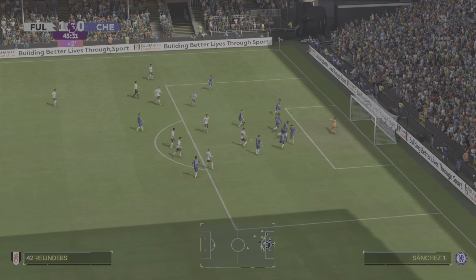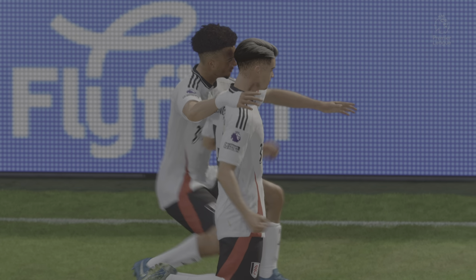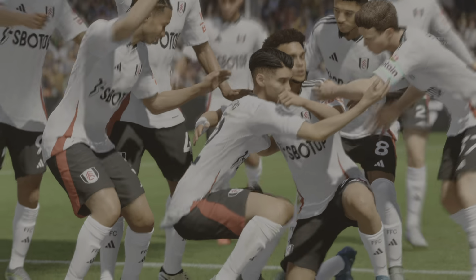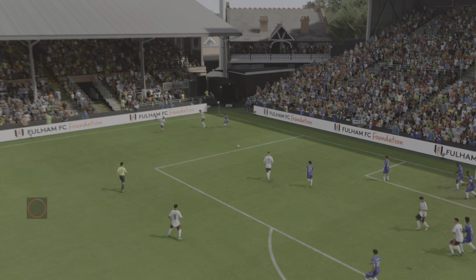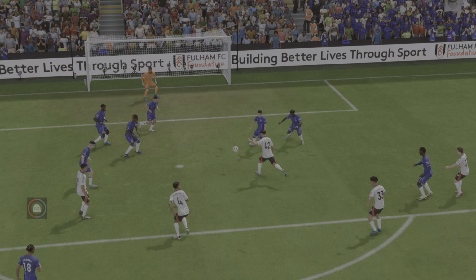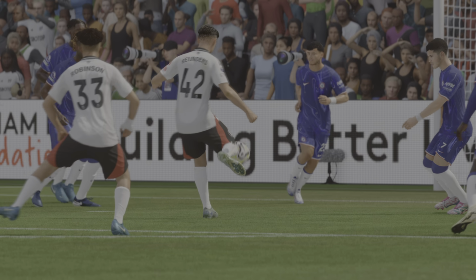Well, what to do yet? Another goal! And it's one that tightens their grip on this game. Well, here's the replay, and he shows great awareness to pick out a teammate with a lovely cutback. And it makes a striker's job relatively easy. All he has to do is make the right connection. It's a really good goal.